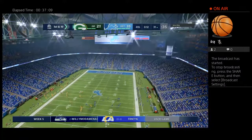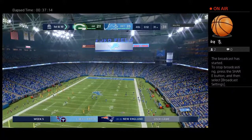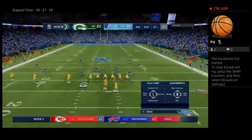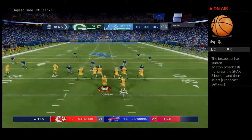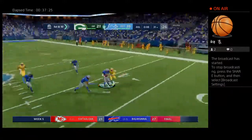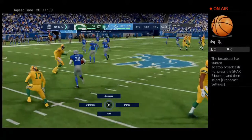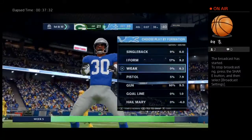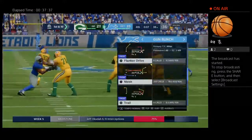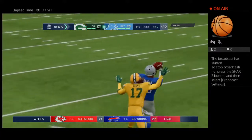10 at their own 31-yard line. The Packer offense ready to get their next drive underway. They can't do much at this point, partner. This one is going to go down in the loss column. You don't make up for what is happening. And this is intercepted, and that should do it. Picked by Jeff Okudah. And they have possession at the 38-yard line. The Lions take over 1st and 10 at their own 38-yard line.